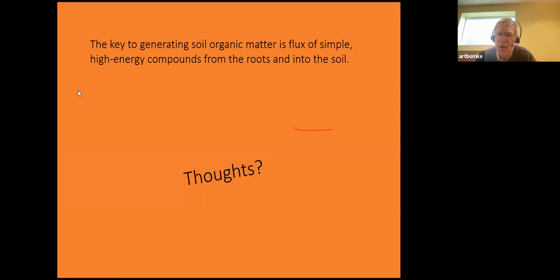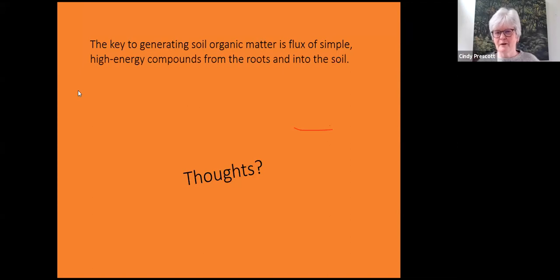I guess the other thought is that these exudates are a cost to the plant, and I wonder how breeding for high yields has reduced the loss of carbon to exudates. Maybe we need to rethink breeding for these soil-building crops so that we're producing more carbon that is exuded into the soil. Absolutely. And that's what I'm going to talk about next: how we can manipulate, instead of focusing on that above-ground growth, to get a better balance with below-ground growth.